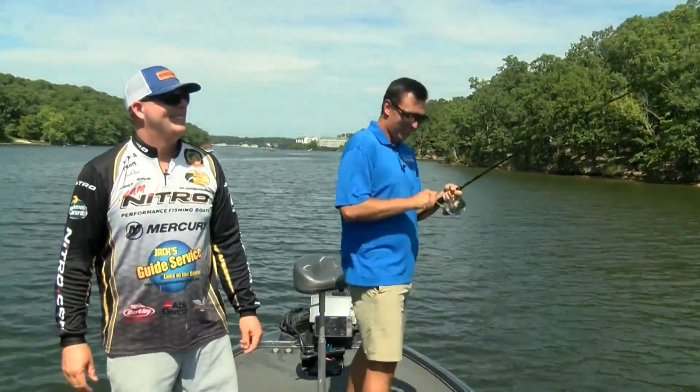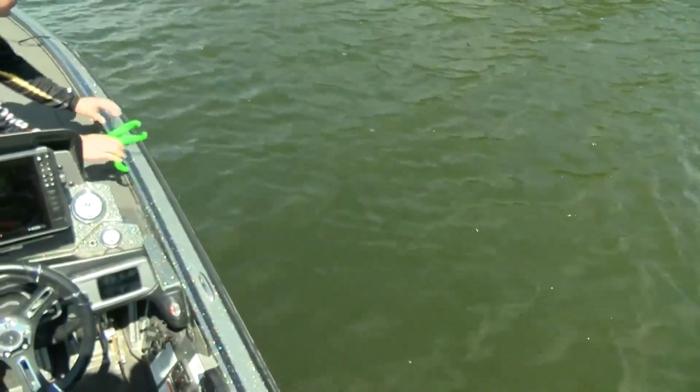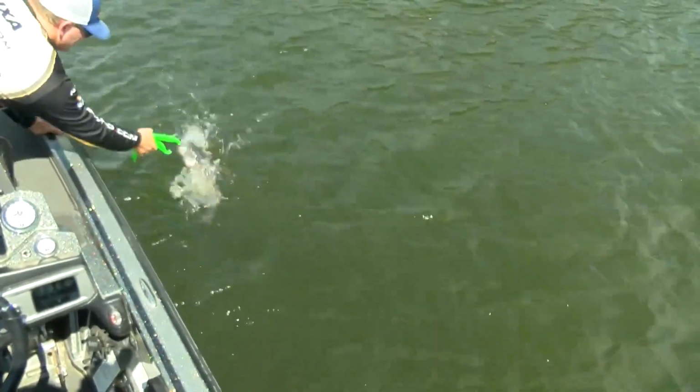Oh, this is a lot bigger than a bass. Catfish are known for their fighting abilities. Is he out of the boat? There he is.